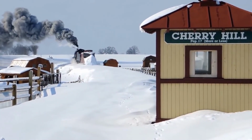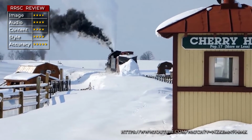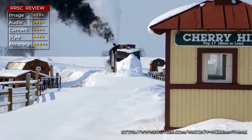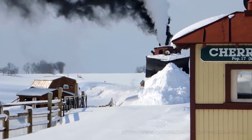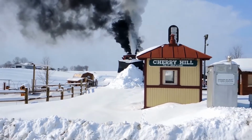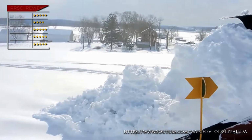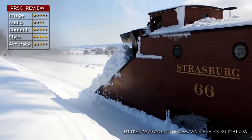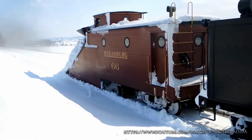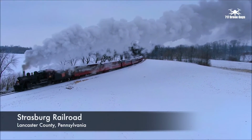Next we go back a few more years and see 475 pushing their Russell plow. And finally, just last week, the folks from the 717 drone channel on YouTube captured these stunning shots.